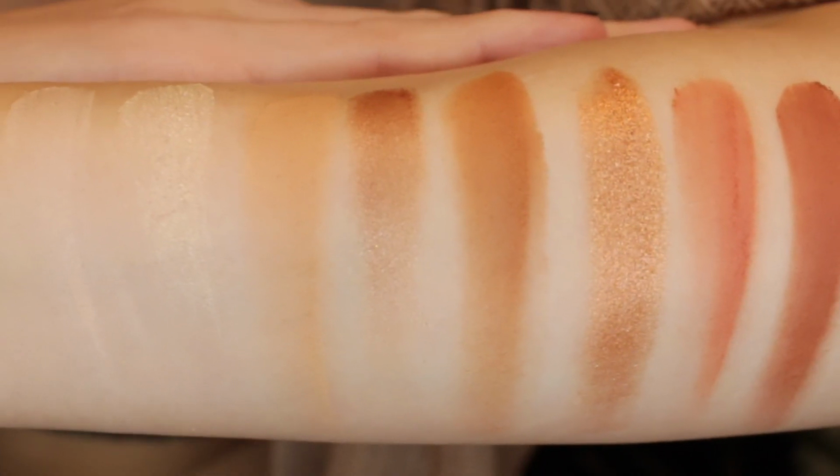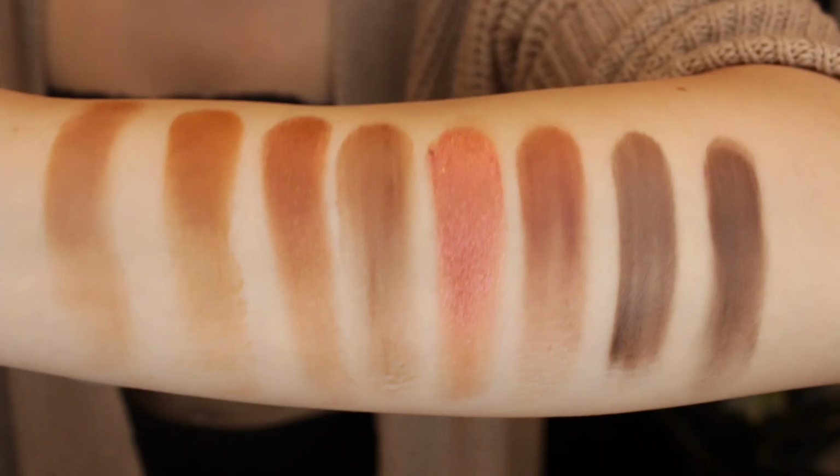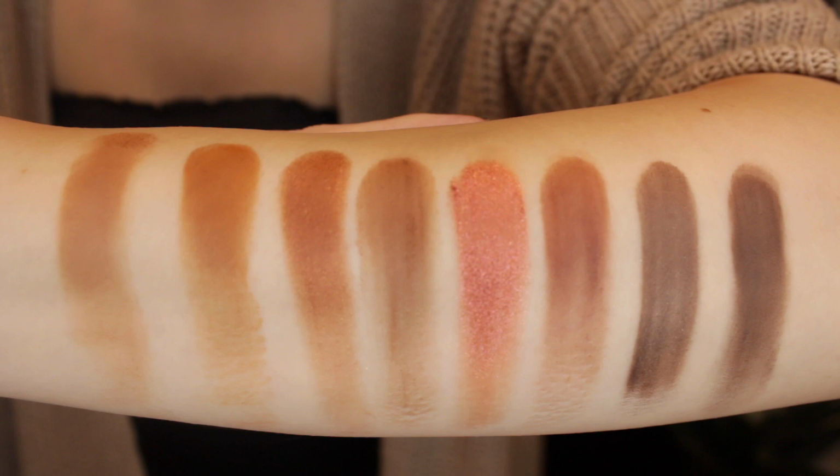Here are all of the shades from the first two rows swatched. And here are all of the shades from the last two rows swatched. I did have to go in a few times to get some of the matte shades to swatch, but aside from that, all of these shimmer shades swatched beautifully. So with all of that out of the way, let's go ahead and get into this look.